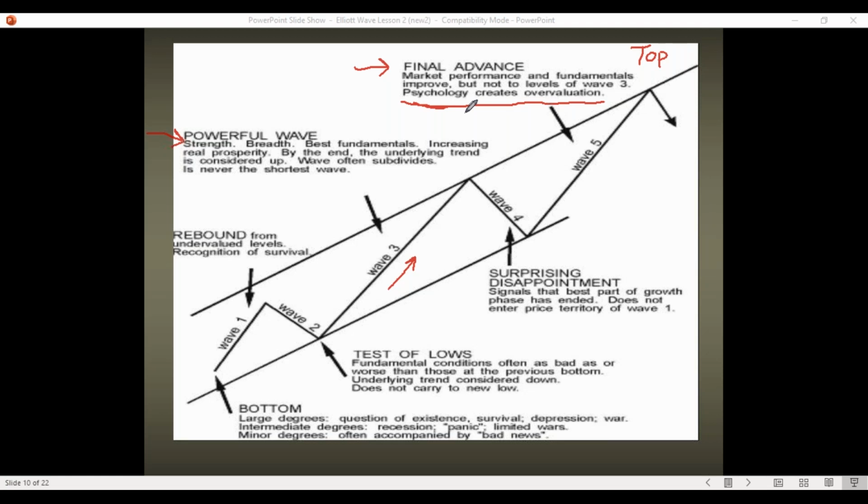Now, what's creating that? Well, remember what I said earlier. Why are you going to buy a stock? You're going to buy a stock because you think it's going to go higher. Why are you going to continue to own a stock? Because you think it's going to go higher. At some point, everyone that wants to own the stock is going to own the stock. And again, I don't know exactly where that is going to be, but at some point everyone that really wants to own it is going to own it, and there's going to be nobody left to drive the price higher.